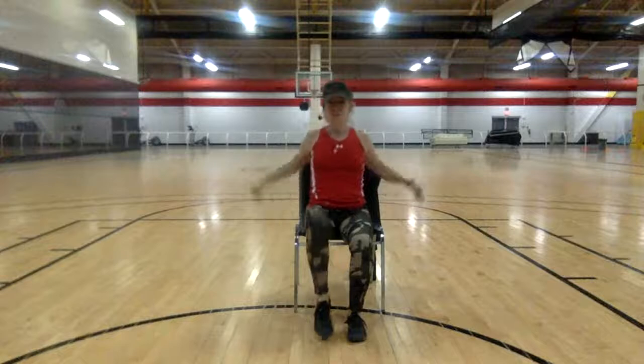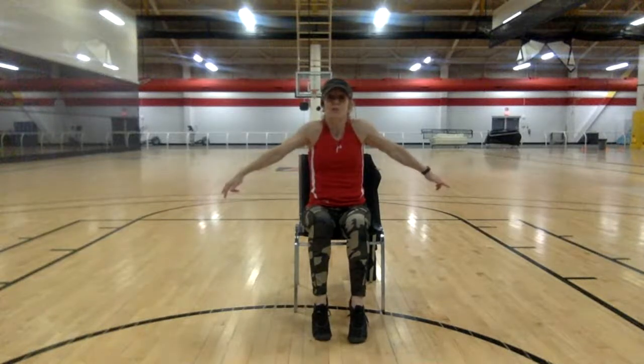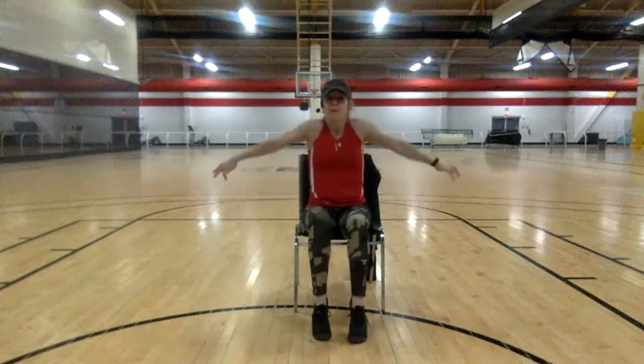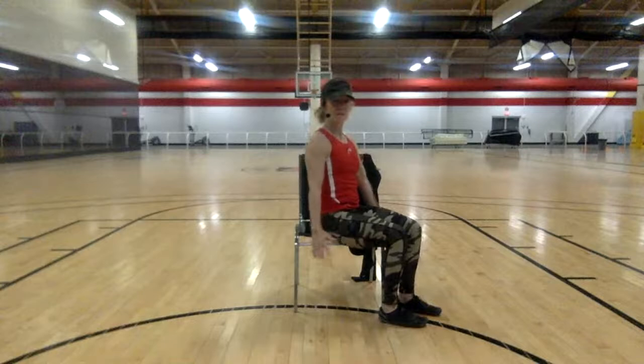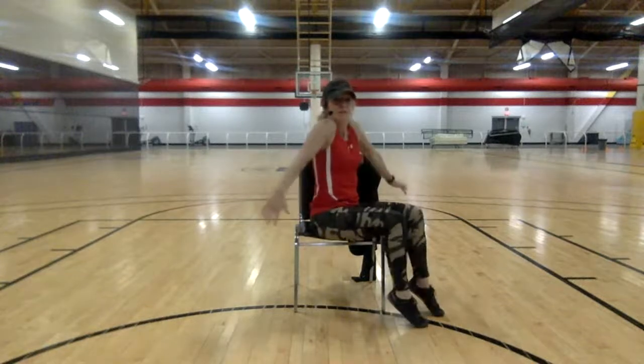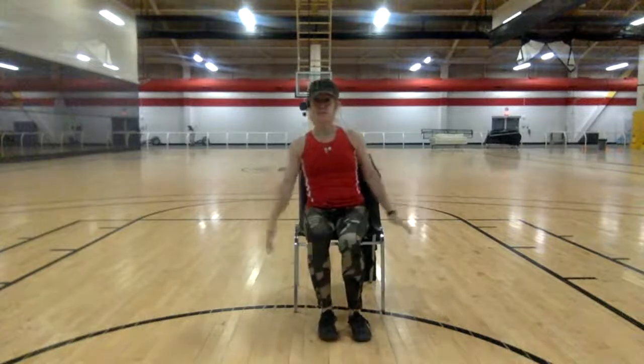One more of each. Good. And now big shrug up with your shoulders. Lift your heels, and drop them down. Up and down. Up and down. I'll show you from the side. Lift your heels and down. Shrug the shoulders and down. Good. We're trying to squeeze our calf muscles when we lift our legs, if you can do that. And if you can't, that's okay.